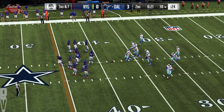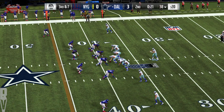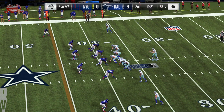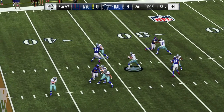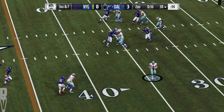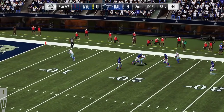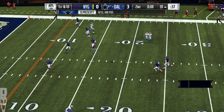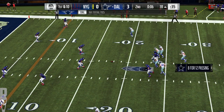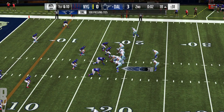The Cowboys on third down. They've converted just 2 for 6 thus far. This is 3rd and 7. To throw is Prescott. He's going to go for a big play downfield. That's caught inside the 20. And he is down deep into Giant territory. A big play there just before halftime. 44 yards.